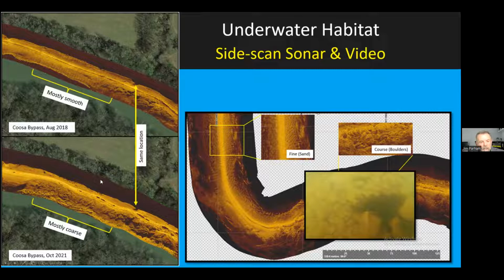This is what it looks like after 3 years of the environmental flow. You still see the hard rock here, but the amount of sediment that's been removed from the system is substantial. So we're able to go back and now quantify on a meter resolution the actual change in the system, which is what things like mussels or trout would respond to.